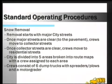When it comes to an actual snow removal situation, I mentioned to you that when we do the brine, we start on residential streets and then work our way up. And the reason for that is because the snow removal works in the opposite fashion. We start with major streets, and once we get those clear to the pavement, then we drop to collectors, same process, get them clear to the pavement, and then move to the residential streets.